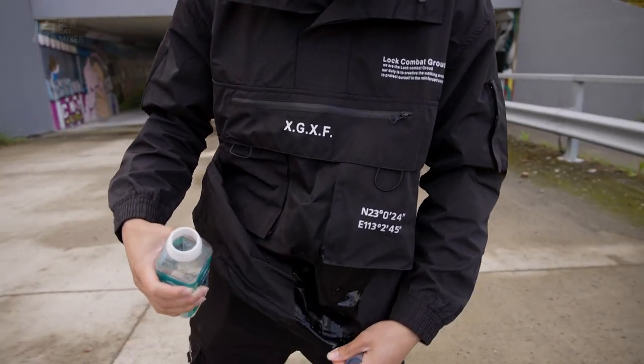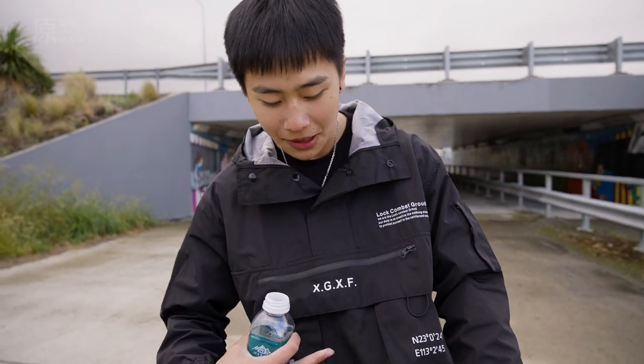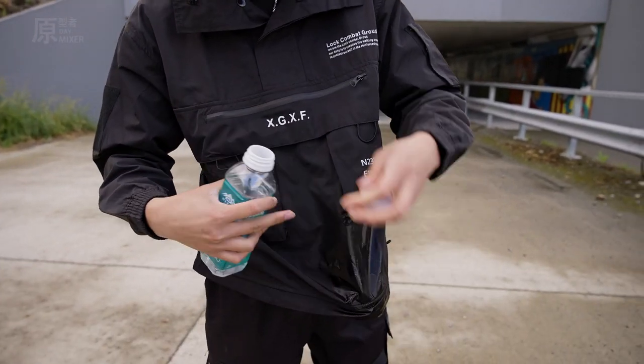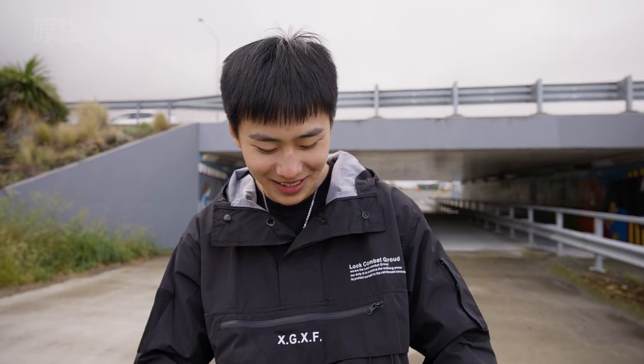Was it smoke? No. I mean, it left a mark, so I thought it wasn't. But then you can't really feel it from the inside, though. I think it does that with every raincoat, whatever. But for this one, it is waterproof. I lied. My bad. Yeah, it is waterproof.